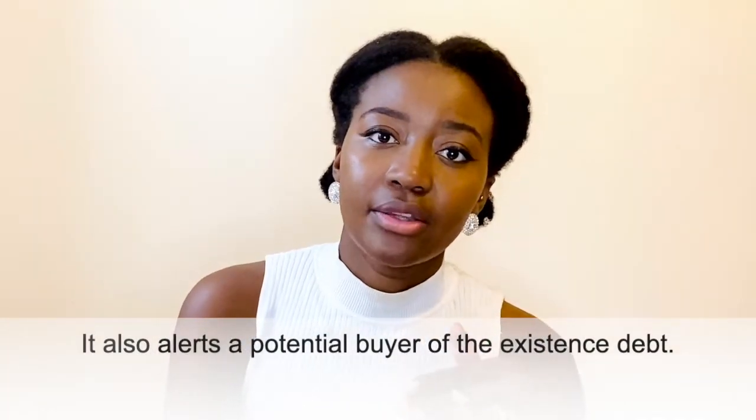There would be a second charge, which would be the help to buy equity mortgage, secured also on the property. You would have to get permission from the first lender, so your main lender, but your solicitor will do all that for you, just to say that yes, they do approve you having 2 mortgages, so to speak.